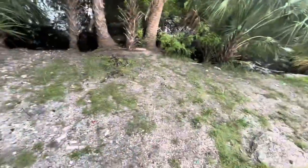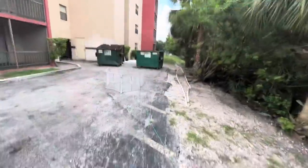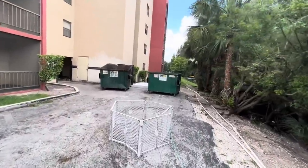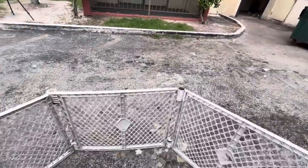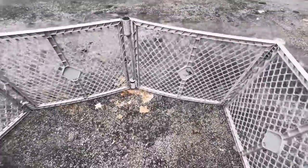This is just a fun little DIY, guys. All right. We want to face the mouth of the trap this way and kind of have it open like that.